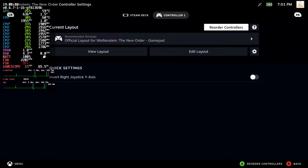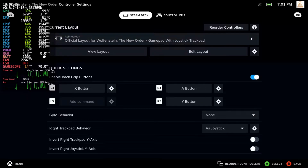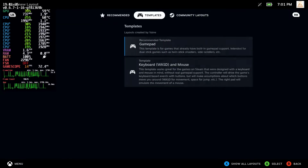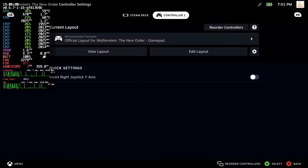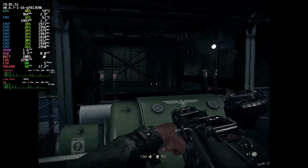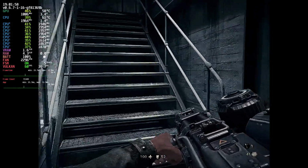Let's see. Official layout. No. Gamepad. Is that the official? That's weird. Yeah, that's the one I downloaded to use. So those are the ones made by the community to play some different games. Okay, that still seems sensitive. Maybe it's just the Xbox controller. That's still too sensitive.